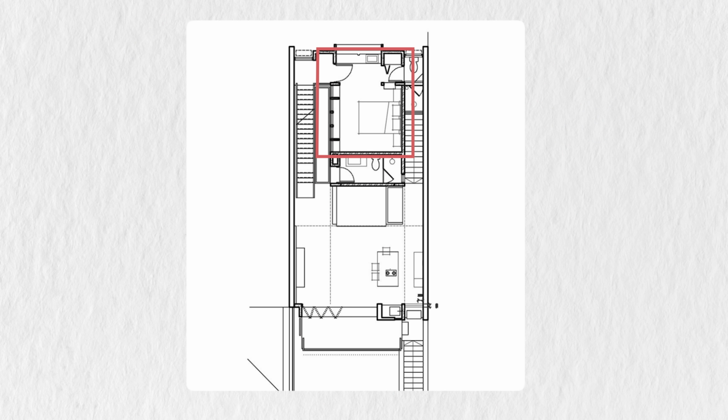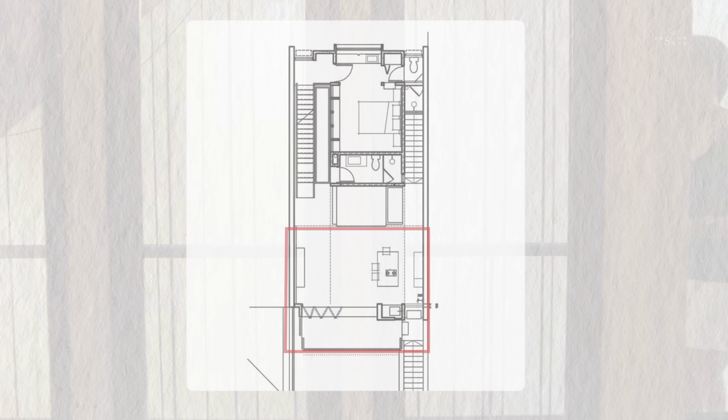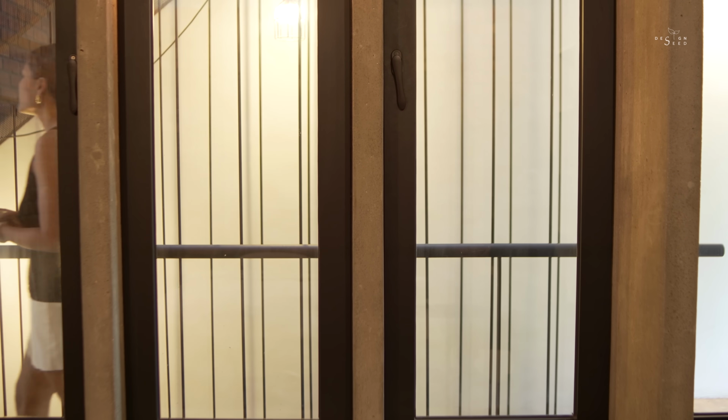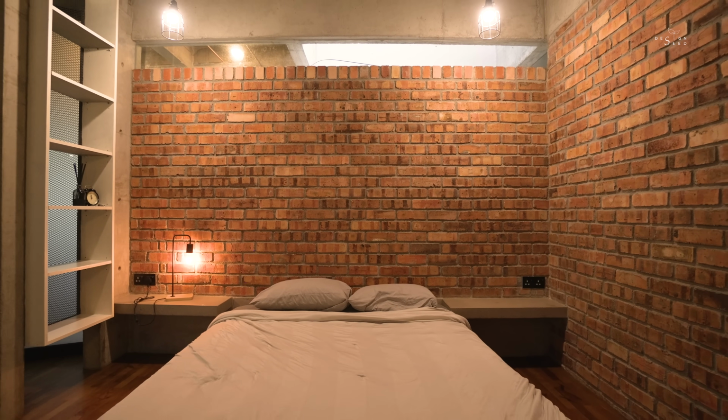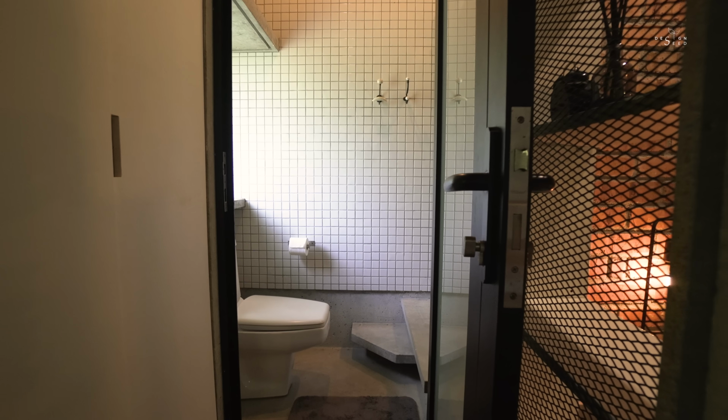The first floor features a guest room, an open loft, and a family area with a balcony. As you reach the first floor, you're greeted by a guest room of exposed red brick walls and its own bathroom.